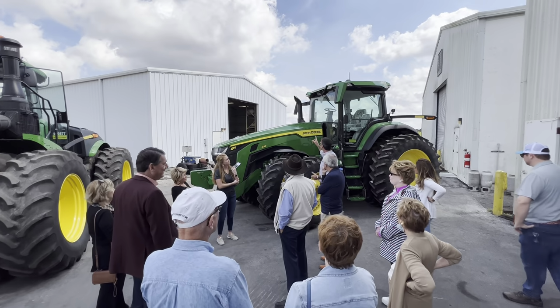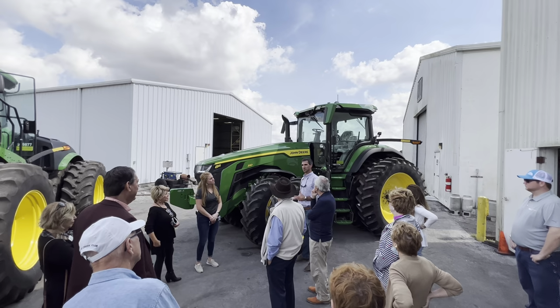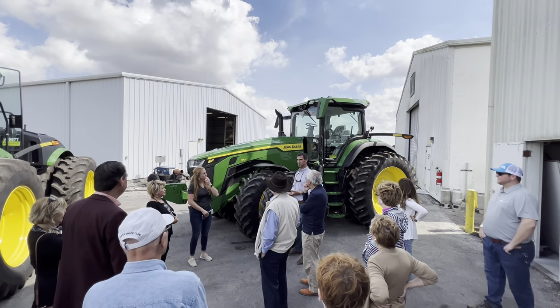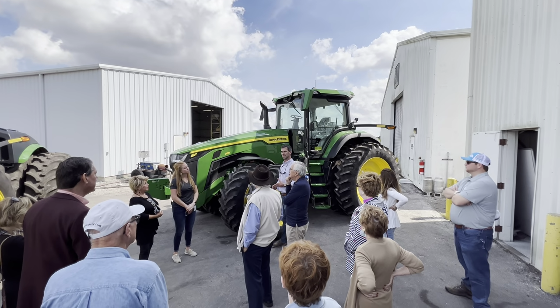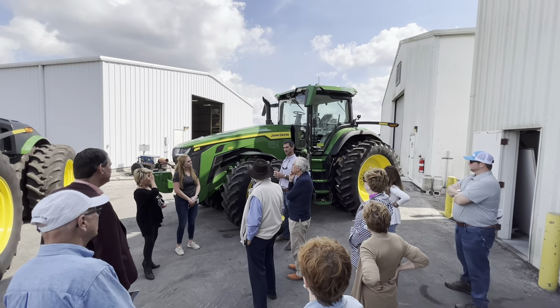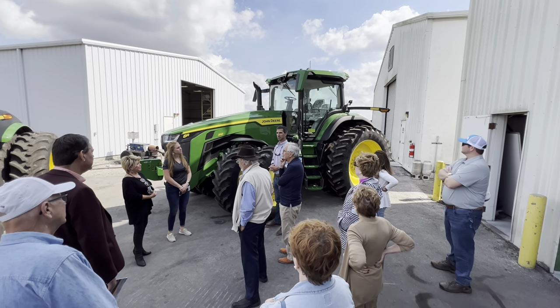They have all the technology and the GPS, but the autonomous is a kit that we can retro put on any tractor, and that did just come out this year. And that's what a lot of people are pushing for. With the labor issues we're having and the cost of doing business, they want to operate as efficiently as possible. And autonomous is kind of where they're headed.